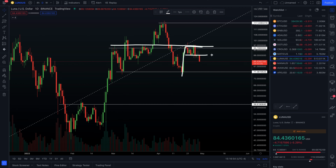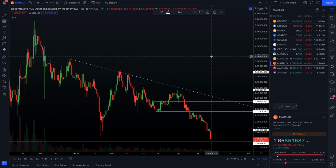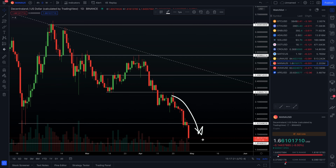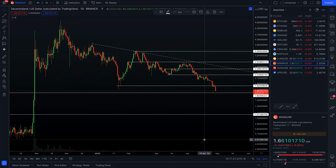But for now, we're just going to keep it on Mana. I took a look at all those charts, and they all look exactly the same as this, essentially for all intents and purposes. So we'll just keep it on this since it is familiar for now. Completely falling off of a cliff. Again, I wouldn't chase this short here. It also does not look attractive for longs.